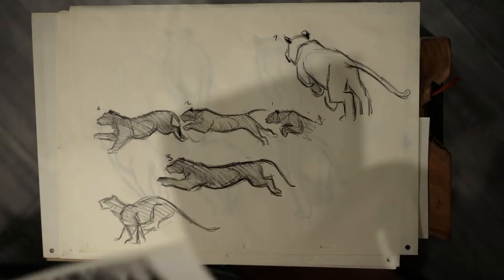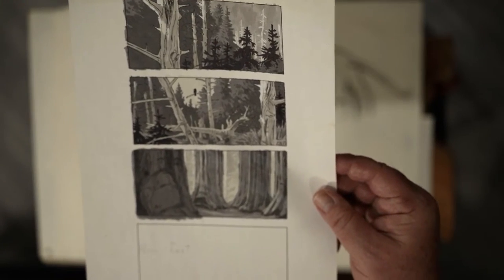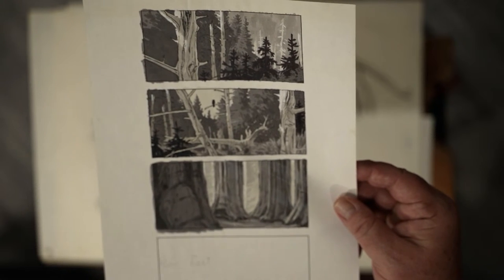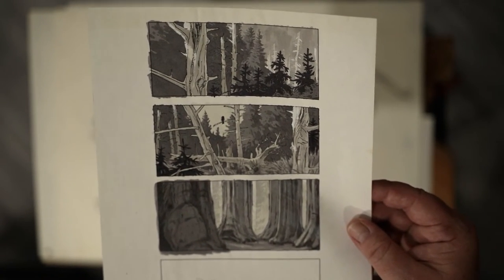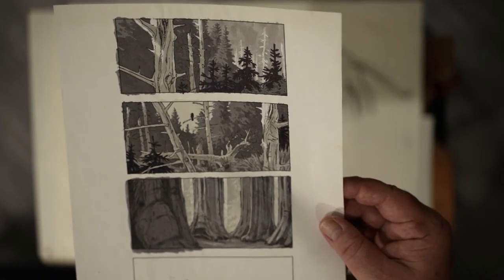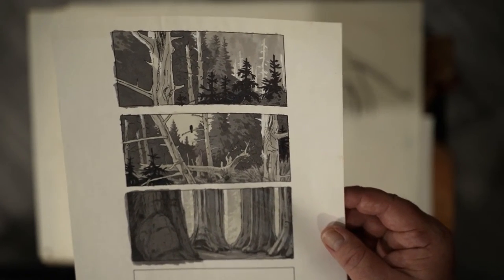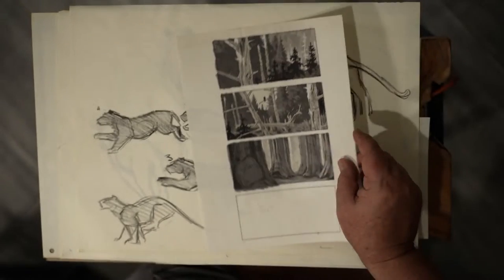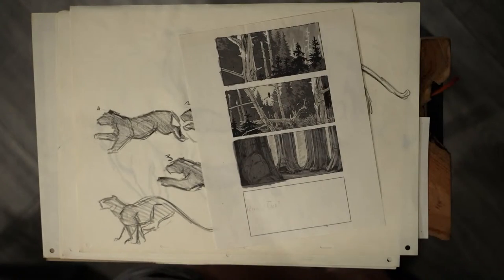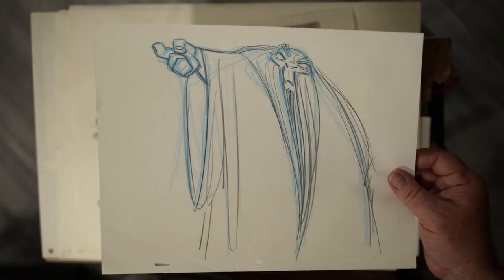These are little thumbnails. That's for Brother Bear. I did hundreds of these little thumbnails, coming up with compositional ideas for shots in the movie. So that's what all these are. Lots and lots of these. These are just done with ink and marker.